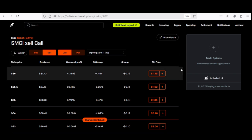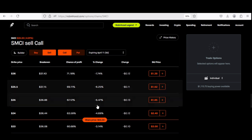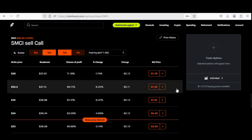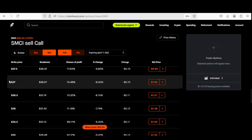Now we're going to go ahead and we're going to choose a strike price. In order to obtain the maximum efficiency of this option strategy, it is highly advisable that you choose your strike price way above your share price. So we're going to go ahead, we're going to scroll up in order to look for a decent strike price that we're satisfied with. So I'm going to be going with the $37 strike price.